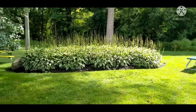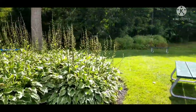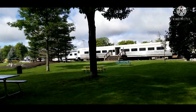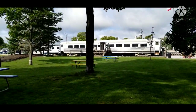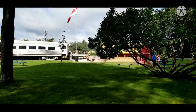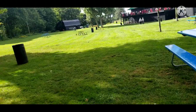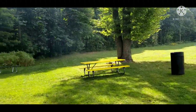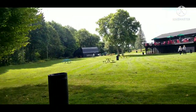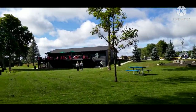What I like the most is the picnic area. Big bush. Then there's Weber's. The train where the bathroom is. Stairs to get up. Weber's is over there so we can have some food. And there's a trash can, there's some more trees up here. There's a Starbucks over there.